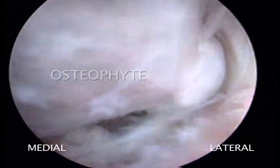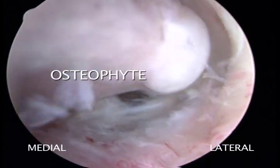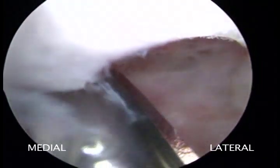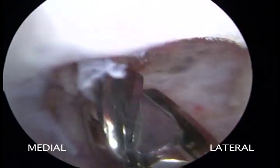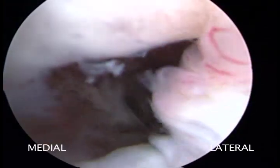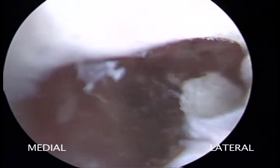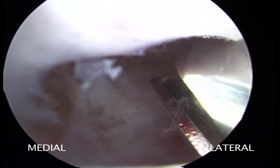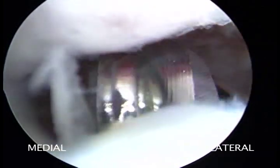From this posterior inferolateral working portal, the inferior humeral osteophyte is identified and resected using a 4 mm or 5 mm shielded arthroscopic burr. The inferior joint capsule should be preserved while the bone resection is performed, thereby providing the axillary nerve added protection from iatrogenic injury. The capsule protects the neurovascular bundle and also prevents bone debris from accumulating around the axillary nerve.